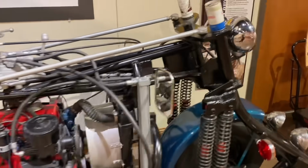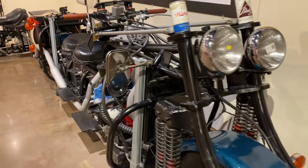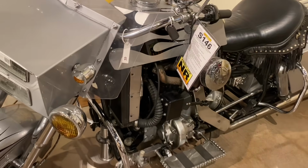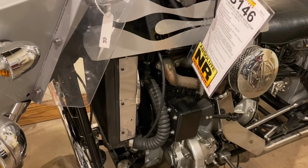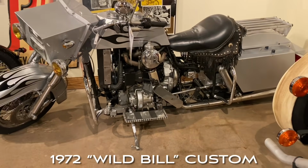Its owner, William Gelbke, was an electrical engineer who loved bikes, and he created this. He was known as Wild Bill for good reason. Here's another motorcycle that he created. This one, 1972. Take a look at it, guys. He loved his custom creations.